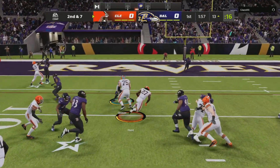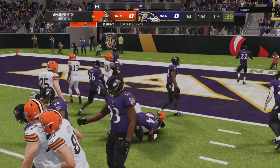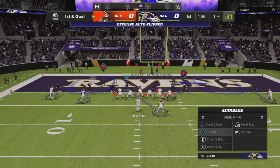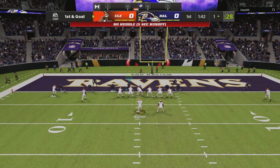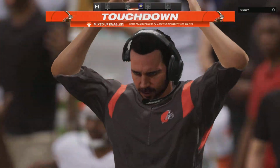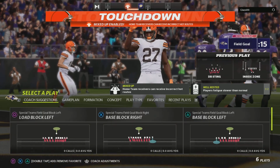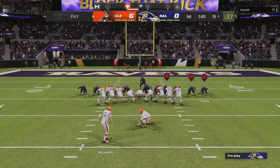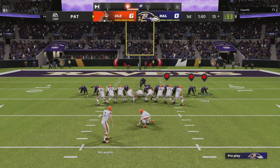On 2nd down, right back to Hunt. And he couldn't quite get there. Tackled down at the 1. 1st and goal, a chance for an early statement here on the road. They'll try to run with Hunt, and this time he is in. Yes. Kareem Hunt taking it in from a yard out. And the Browns are on the board first on the road here in Baltimore.